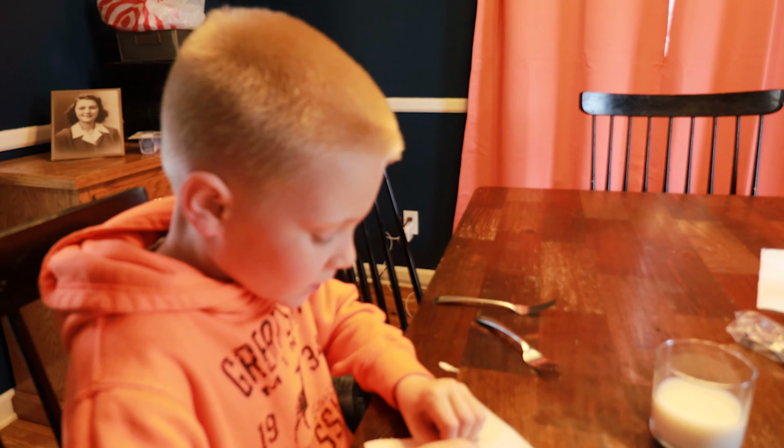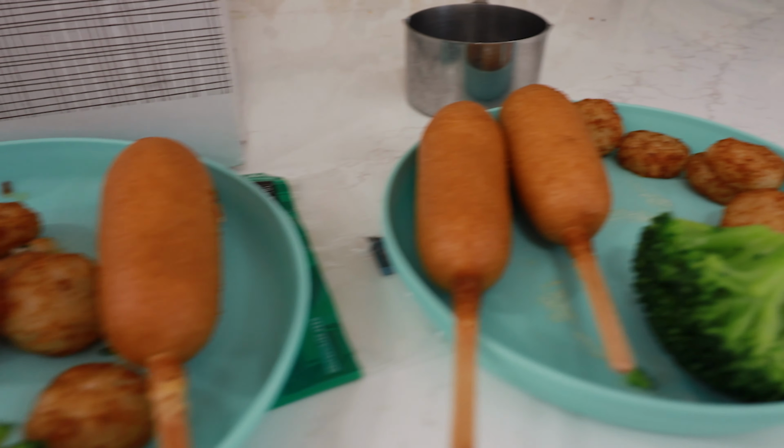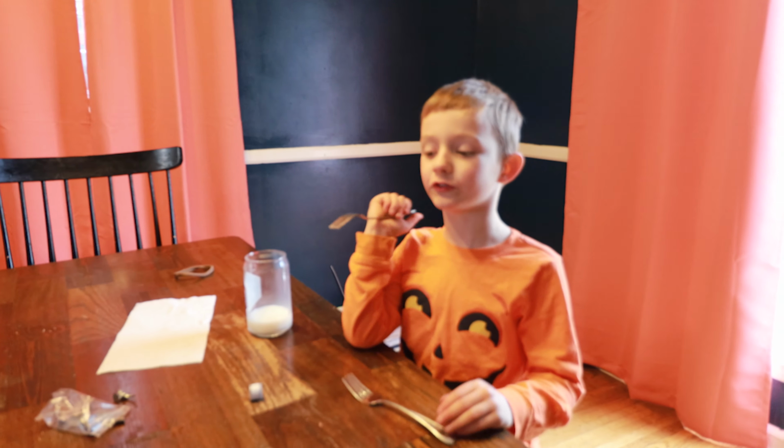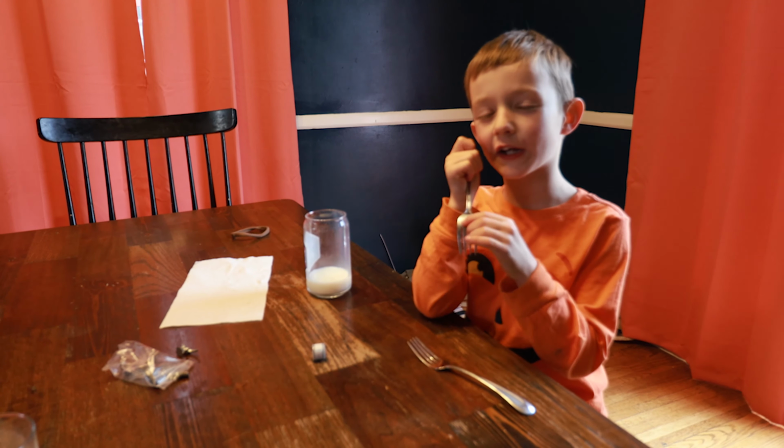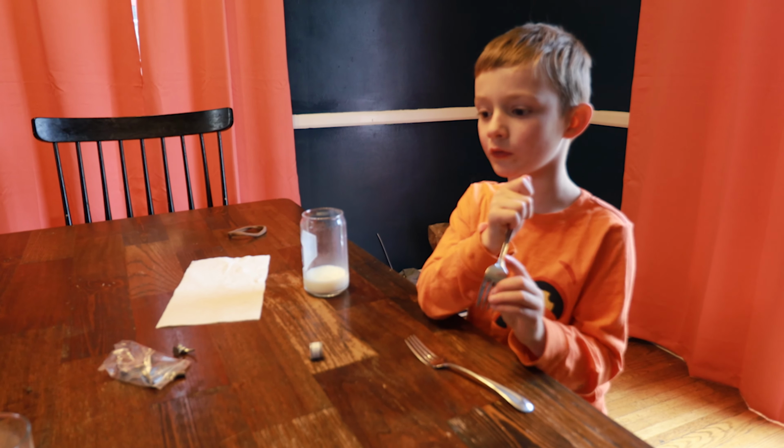Cooking? Miles is making a Frankenstein napkin. You love tater tots? No. Yeah. You do? Yeah. Miles is making a Frankenstein napkin for me. Oh yeah? Also, was Frankenstein even real?